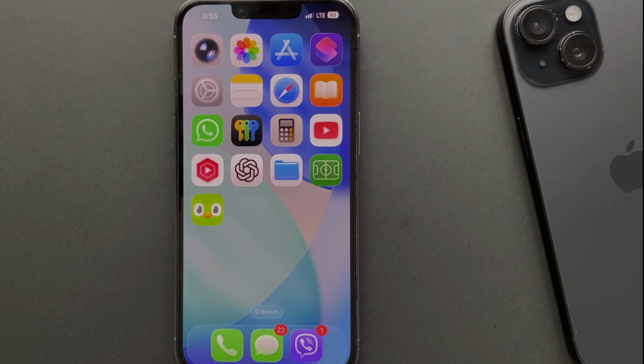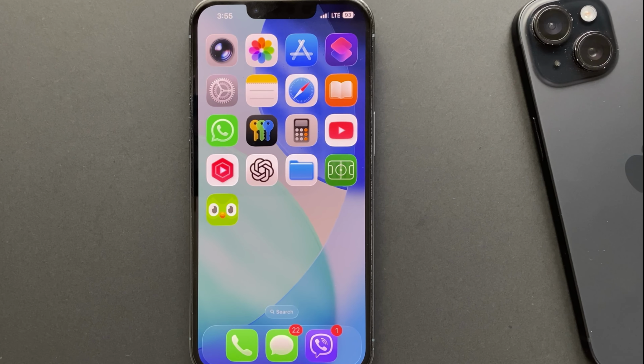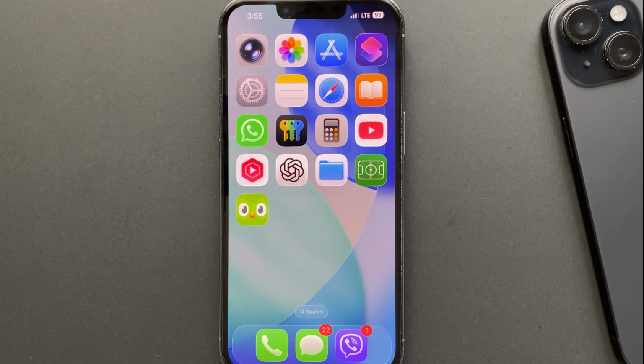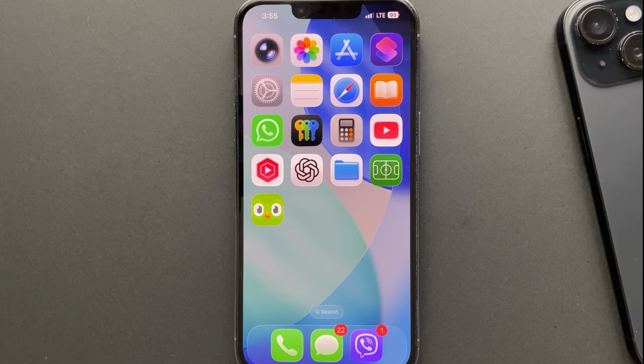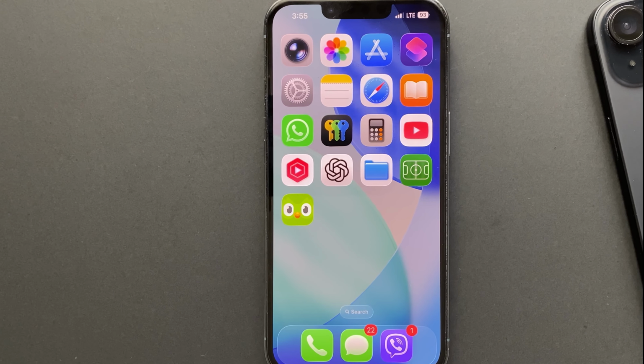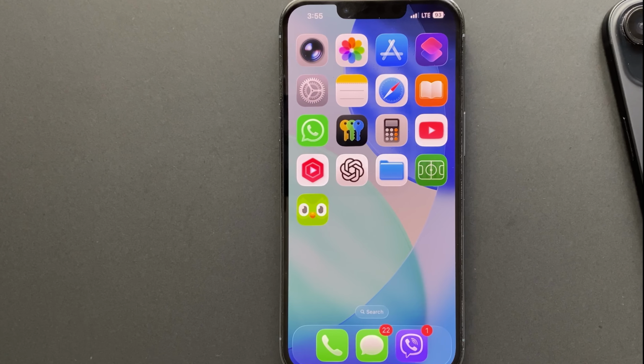Every time you search something on your iPhone, you might think it's just for you. But what if I told you your iPhone can show content from external sources? It can suggest things based on your activity, and in some cases, your searches may even be stored to improve the system.